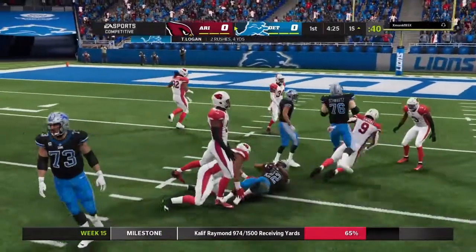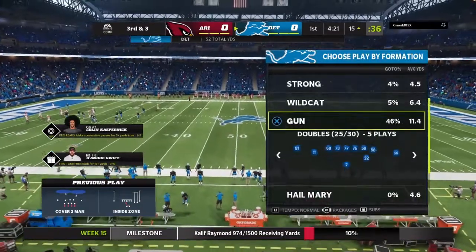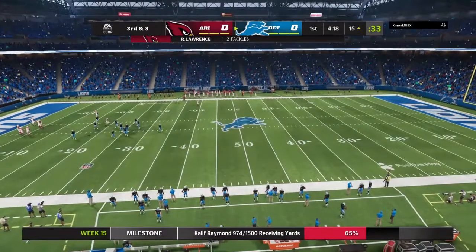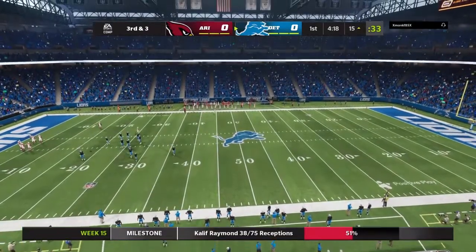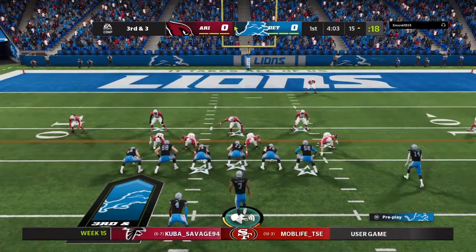And he'll take it from the 18 to the 15, a gain of 3. Well, that call makes sense because they've been throwing it well on this drive, and once again, they show passing formation, showing the shotgun. Then they ran out of it. That's a nice play by them defensively, though, to hold it to a short gain.